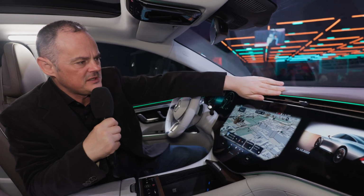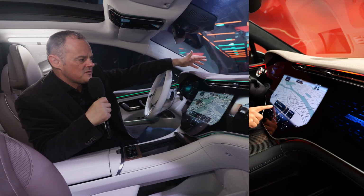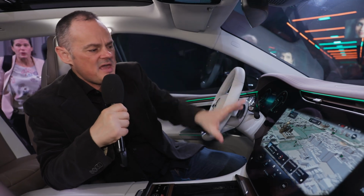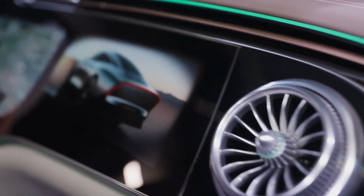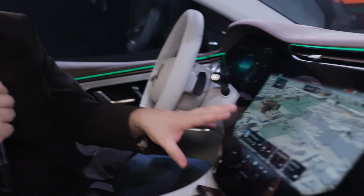This light strip is fully dynamic. So this will change as you change heating and cooling, for example, and it will allow you to further embed yourself in the experience of the car. This, for me, is an immense amount of real estate, providing you with information you not only don't need, but is ultimately, potentially, even dangerously distracting.